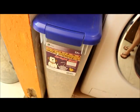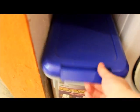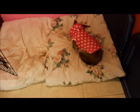And here is a food bin. It's just easier to scoop out their food out of this than from a bag. So, got that from PetSmart. And we're going to start from here. Again, you saw Chili.